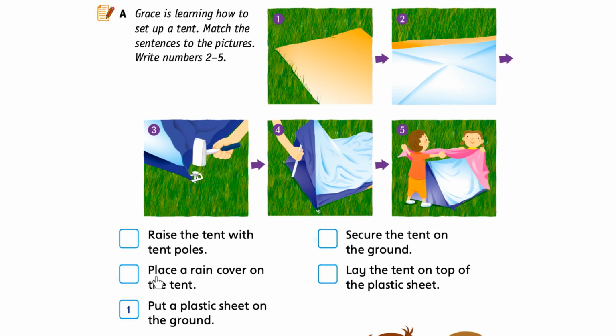Next, place a rain cover on the tent. Which picture shows a rain cover? The last one here. The two children are putting the rain cover over the tent. This is picture 5. So this step should be step 5. You can write 5 in this box. The next one is done already. It's step 1. How about the steps on the right?